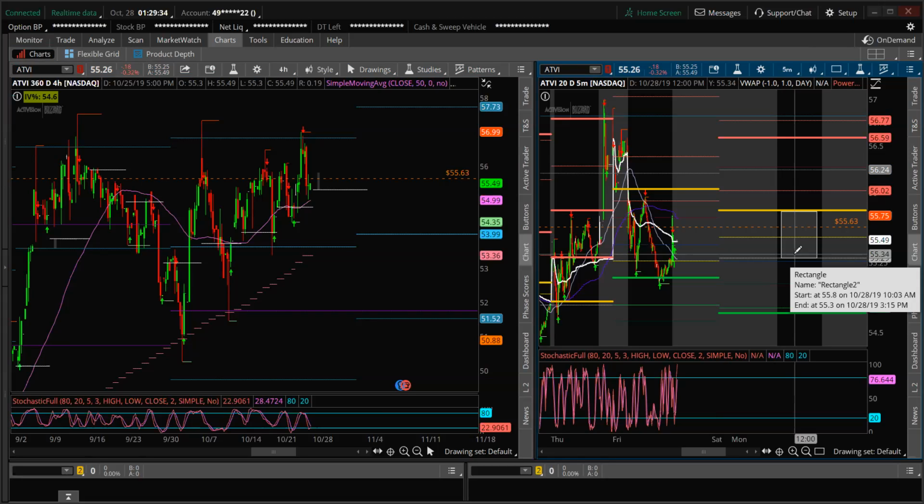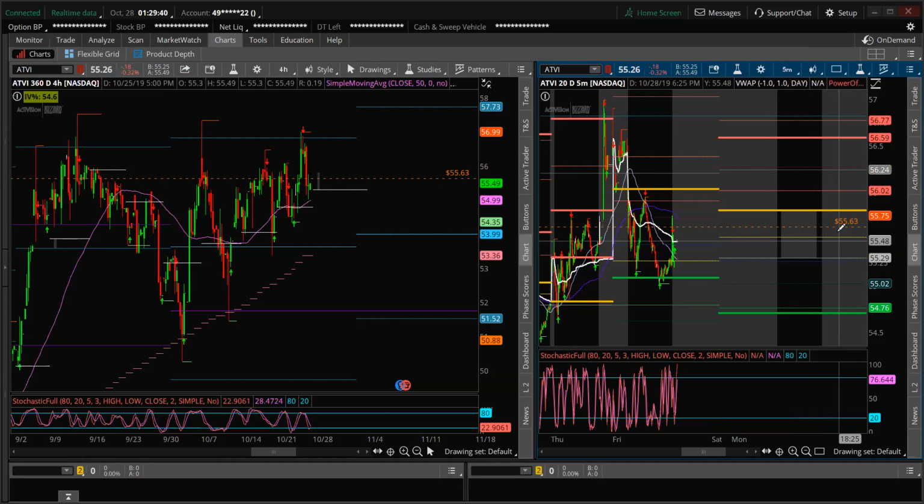So you can play the break and hold above this 55.63, 55.80, or break below the 55.29, 55.52, right? So just pick your poison and don't try to predict. Just play what the chart gives you. You don't need to be the first.